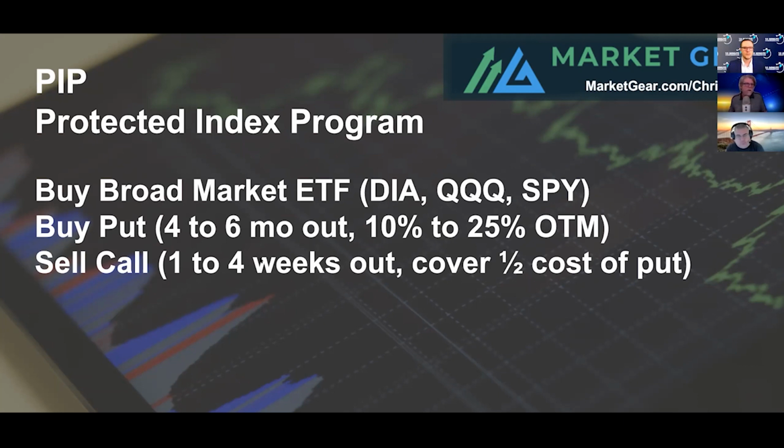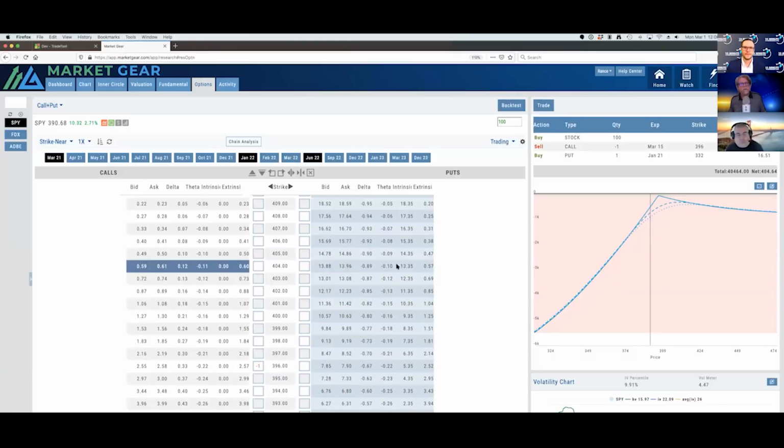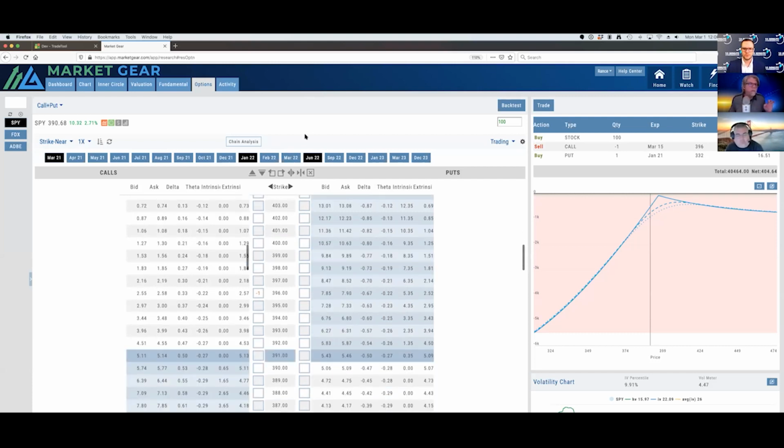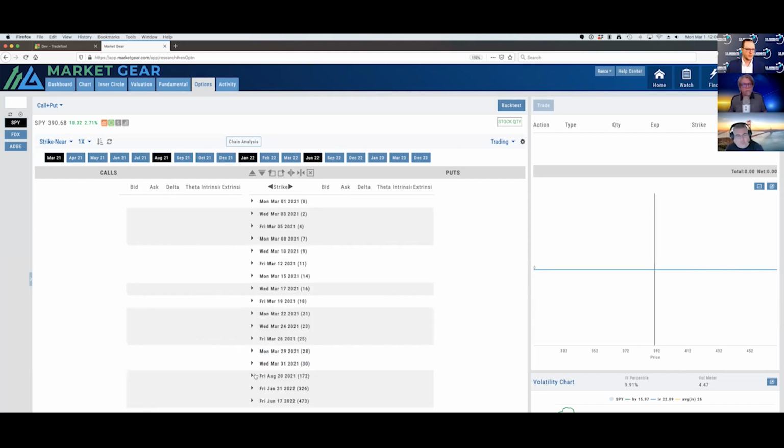Now, there is a little bit more managed way to play this. If you're buying 4 to 6 months out, you want to bring in half your premium in what you sell. So I kind of jumped on that one, but let me mention this really quick because it's a little bit more aggressive way to play it. Instead of going all the way out to that January of next year, I might go out to something like July or August of this year. And if I do that, let me go out to there.